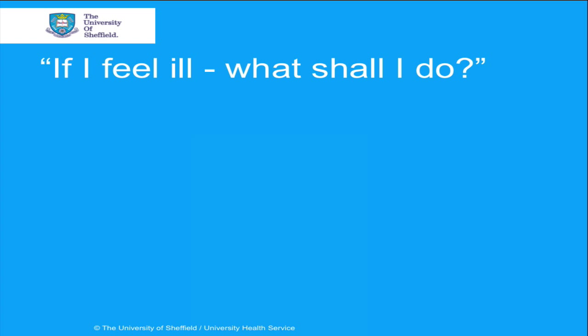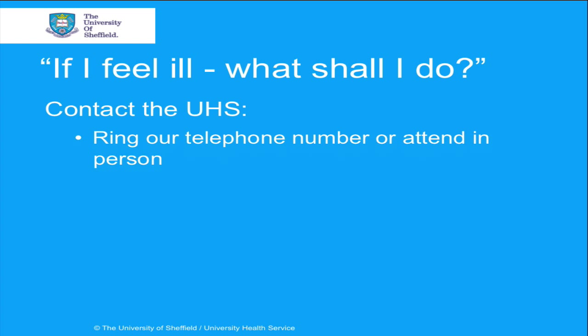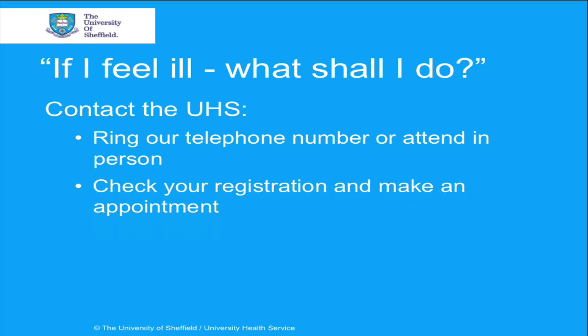If the pharmacist cannot solve your problem, or if you feel you have more than a minor illness, you should contact the UHS. You can ring our telephone number or attend in person. We will check your registration status and make an appointment for you. Your appointment will depend upon the urgency of your problem and also the availability of appointments for doctors or nurses.